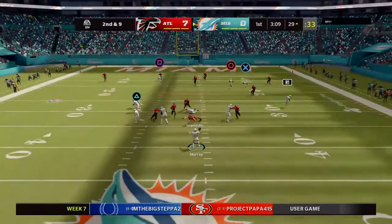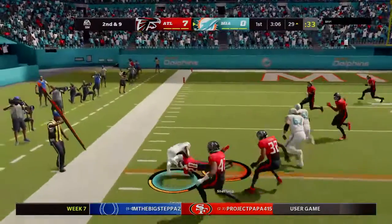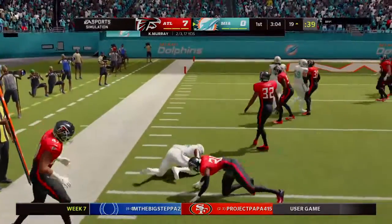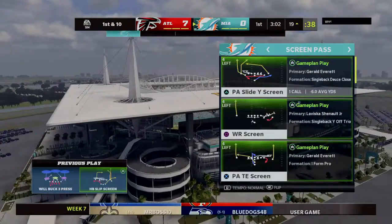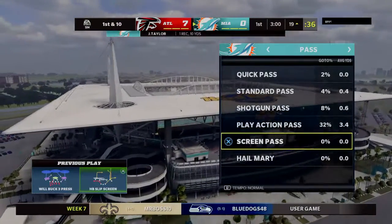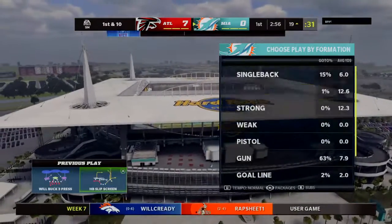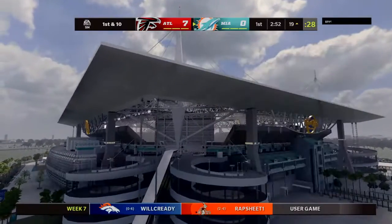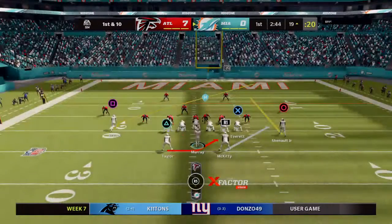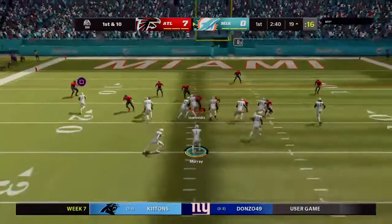On 2nd and 9, Murray. They'll set up the screen to Taylor. And inside the 20 before he's brought down. A 10-yard pickup, and it's enough for a Dolphins first down. Well, I like the play design there. They occupied the defense downfield, everyone trying to account for someone. But unfortunately, they didn't account for the running back slipping out of the backfield. And he was absolutely unnoticed and wound up getting big yards on that play.